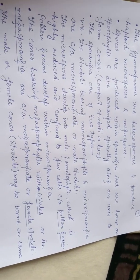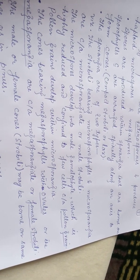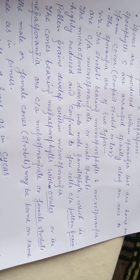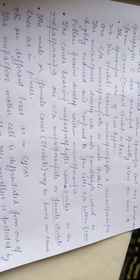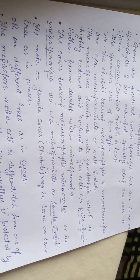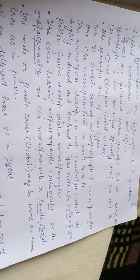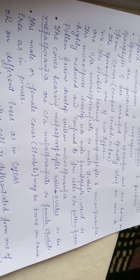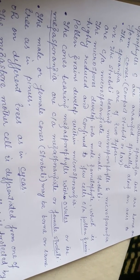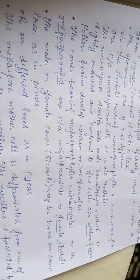The microspores develop into the male gametophyte, which is highly reduced and confined to a few cells called the pollen grain. Pollen grains develop within microsporangia and contain the male gametes, usually two in number. The cones bearing megasporophylls with ovules, or the megasporangia, are called megasporangiate or female strobili. The male and female cones may be borne on the same tree, as in Pinus, or on different trees, as in Cycas.